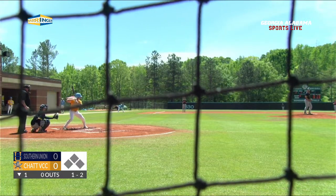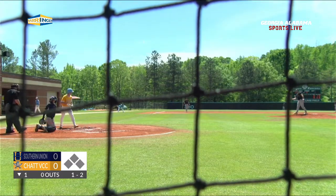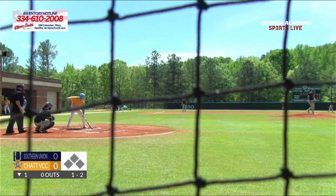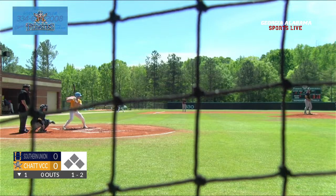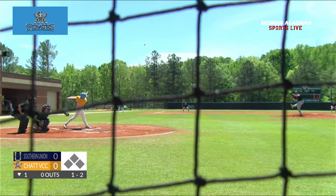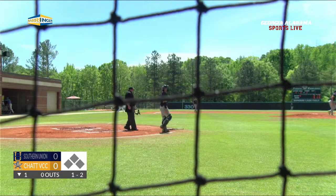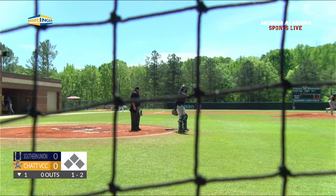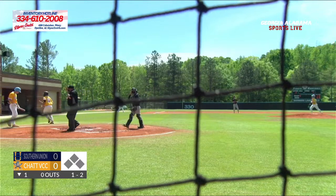Southern Union in the navy blue tops with double yellow stripes around the end of the sleeves and the collars. That pitch is missed high for ball two. CVCC in the bright yellow and the powder blue. 2-2 pitch from Phones. This one's hit hard up in the air in the no man's land on the right field line, but coming over to make the grab for Southern Union is Jaden Todd. And one down here in the bottom of the first.